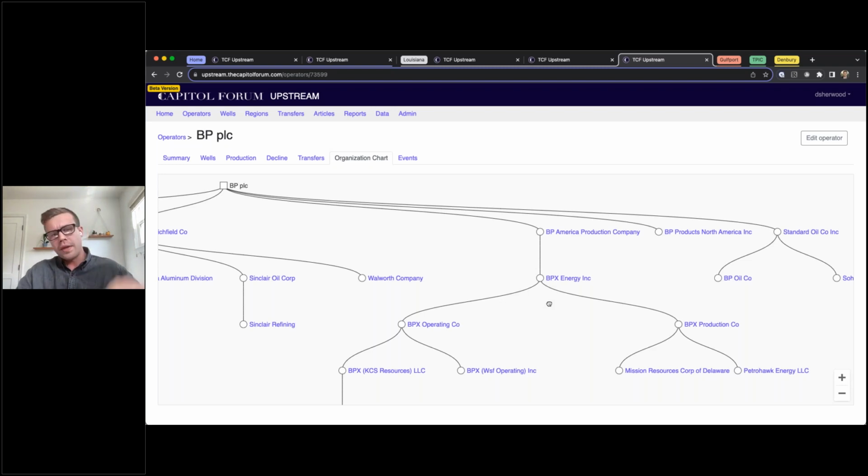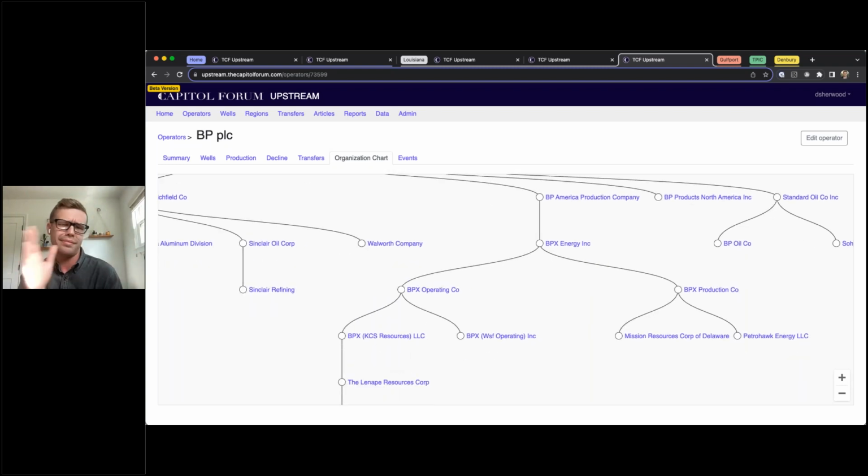All the while, the older entity, whether it's what was bought or a subsidiary before the name was changed, just sits there. And the new company that bought it never takes credit for it, never says, oh hey, I want that liability. I want that well that's not been plugged. I want that well that had never produced and might be leaking. It's just easier to say, oh, BPX KCS Resources LLC? No, we never bought that. And so that's what happens a lot.